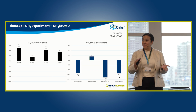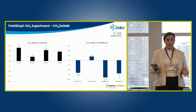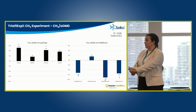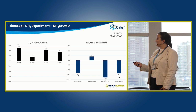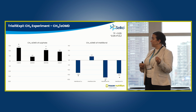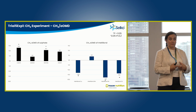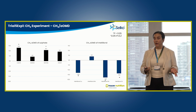And last but not least, methane over organic matter disappearance as a proxy for methane yield. This is the first time that we've looked at methane in the in vitro system from IntelliBond treatments. So again, on the left, we have sulfate treatments, and on the right, we have our IntelliBond treatments. And we do see a trend for more methane yield from the copper sulfate and the sulfate mix. And we do actually see significantly less methane from all of the strains of IntelliBond, which was a very interesting result considering how we impact microbial biomass production.